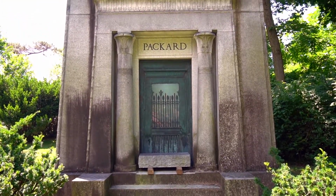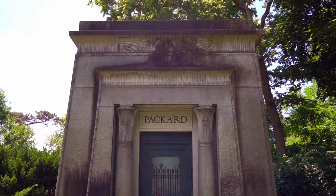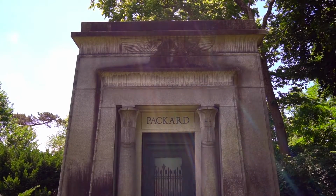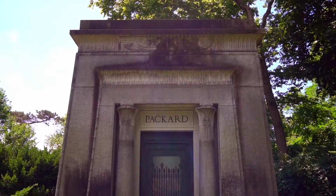Here we have the Packard family tomb. No idea if they're associated with the car or not, but it's done in the Egyptian style that became popular around when King Tut's tomb was discovered.